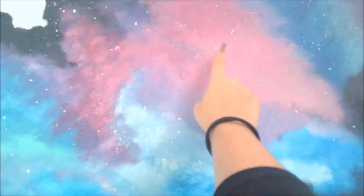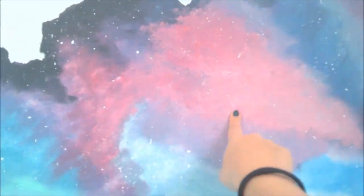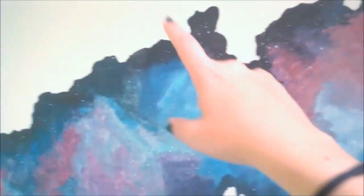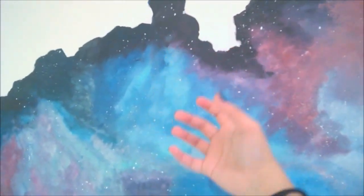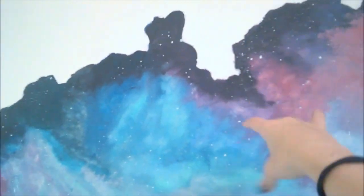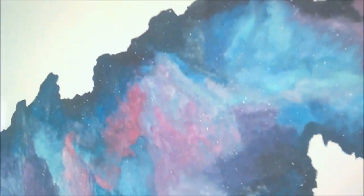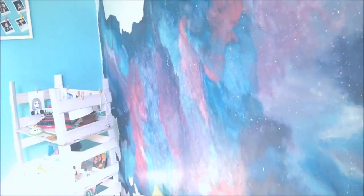This is also not that bright. I don't know why, but the camera is making this way brighter than it is. Also, the white parts that you see kind of pop up because they have more paint, obviously. So this is kind of deeper, and the rest pops up. And I just really enjoy it, and I sleep here every night, and it's cute and adorable.